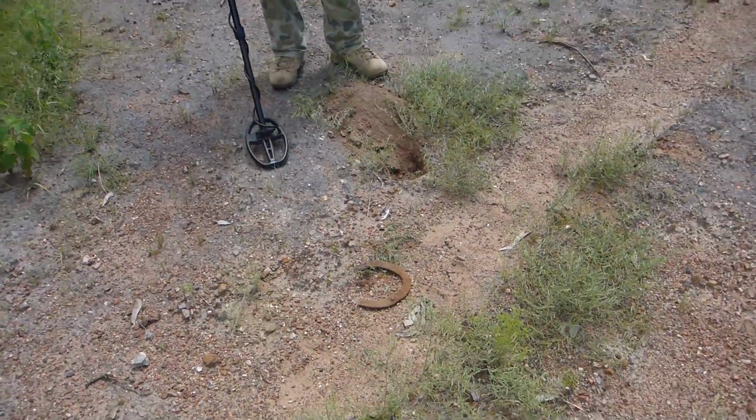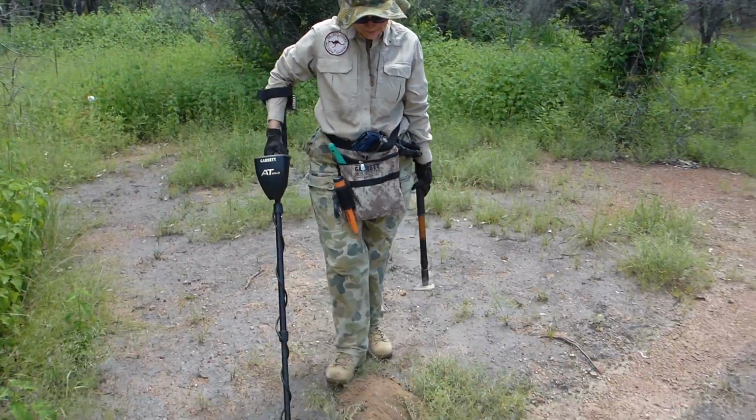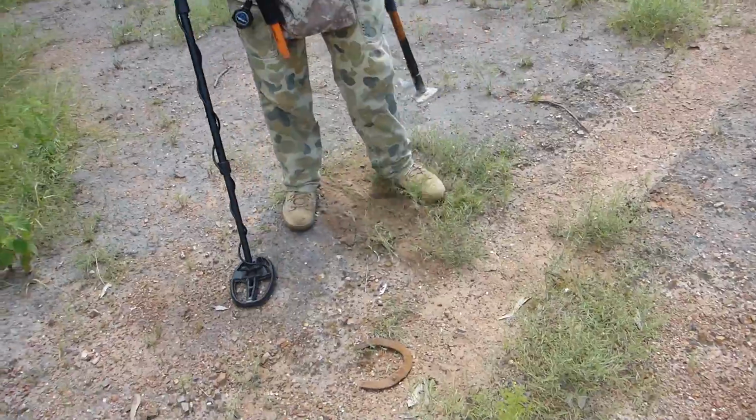But it just shows you there's a lot of activity in this area. They might have had a draft horse race or something. A draft horse race? Yeah, okay. Righto. Handicap race or something.